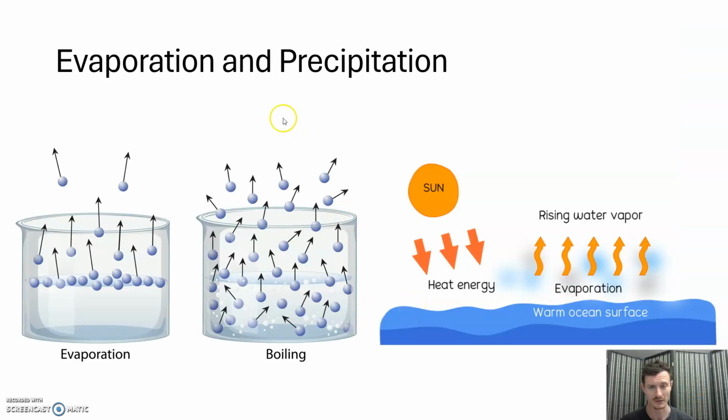Other environmental consequences related to evaporation and precipitation, right? So we've got to separate out evaporation from boiling. Boiling would be like a total phase change. You heat up water so much that you turn all of it into gas form. Evaporation is mostly this kind of escape. So molecules that are at the surface get heated and evaporate.